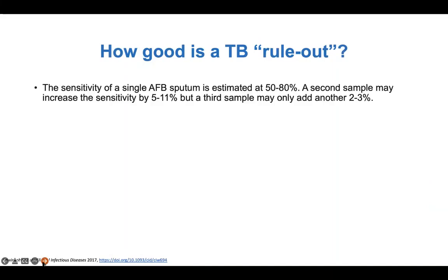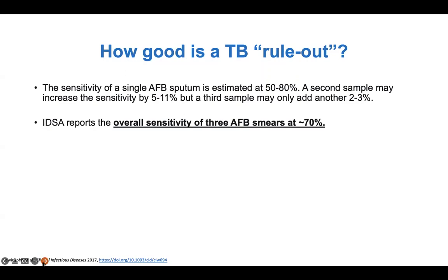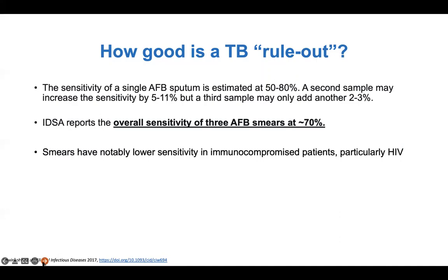So how good, or how sensitive, is that rule out? The sensitivity of a single AFB sputum is estimated anywhere from 50 to 80%, more like the 50% range. The second sample will increase it by about another 5 to 10%, but a third sample really only adds another 2 to 3%. The IDSA reports that the overall sensitivity in all comers of 3 AFB smears, with one being an early morning sample, is about 70% for active pulmonary tuberculosis. Smears have a notably lower sensitivity in immunocompromised patients, particularly those with HIV, because they tend to have an overall lower burden of disease and fewer bacteria when they do get sick, so it can be harder to detect.